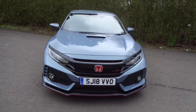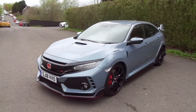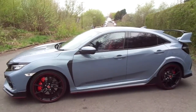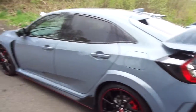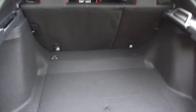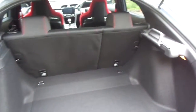What we've got to show you today is this fantastic Honda Civic Type R GT 2.0-litre turbo. The car's on an 18 plate with superb low mileage and in lovely Sonic Grey colour. The 20-inch wheels that the car is equipped with are standard, and I know it's a bit unusual to talk about boot space with a car like this, but you can see the practicality is still there.